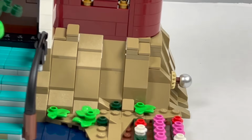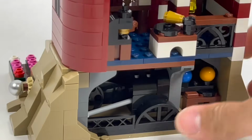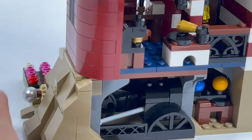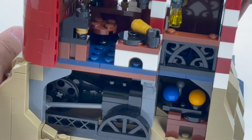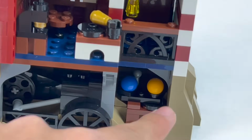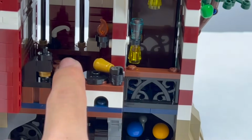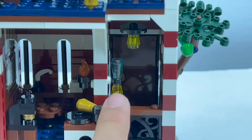With that though, let's now move on to the actual inside of the tower, which is really nice to see. You have an engine inside here, so you spin this right here, and this engine actually does fully work, which is really cool. I like the inclusion here. You've got the solar system gimbal set up here, a record player, sewing machine, the quill right there for writing, some lights over here.